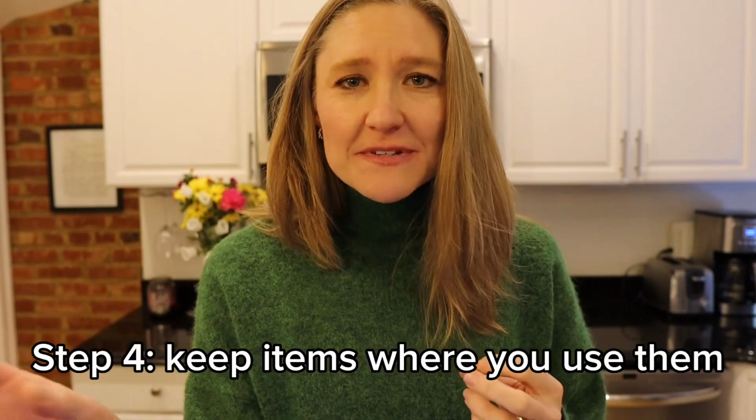This is the final step. It is basically storing items where you use them. This is one of my earlier tips. If you remember, think about where you use your things and store the items right there. If you are cooking frequently, then keep your cutting board accessible to wherever your food prep area is in your kitchen, for example. Think about the things that you use often and make sure that you can reach them. And the things that you don't use often, those can go up high. You can store them down low. You can store them in the back. These steps will really help and go a long way towards making your kitchen more functional.